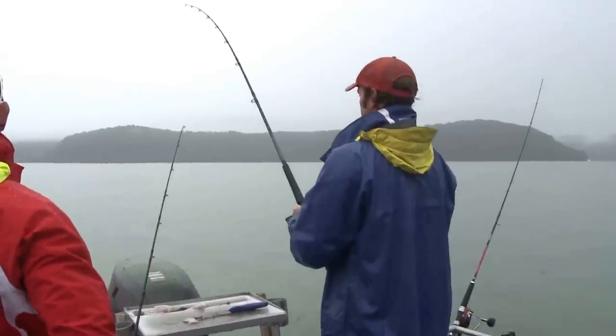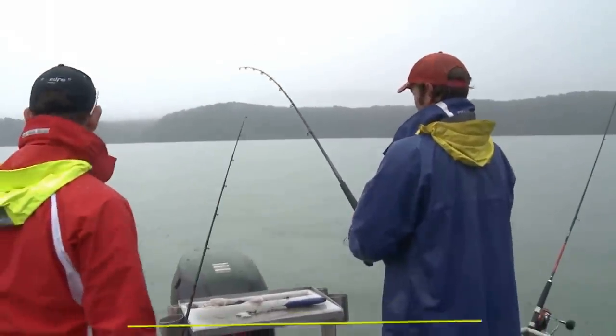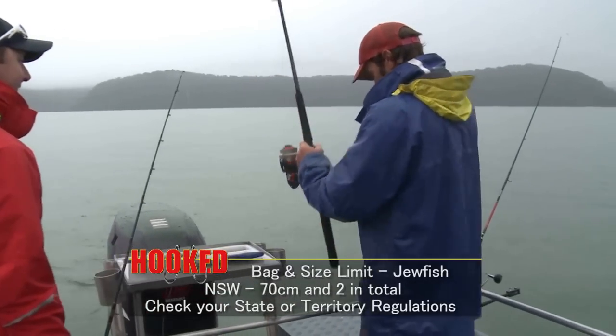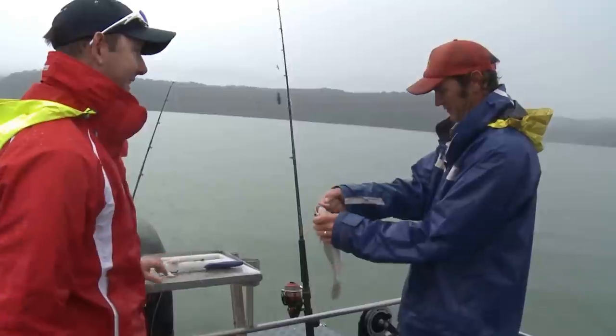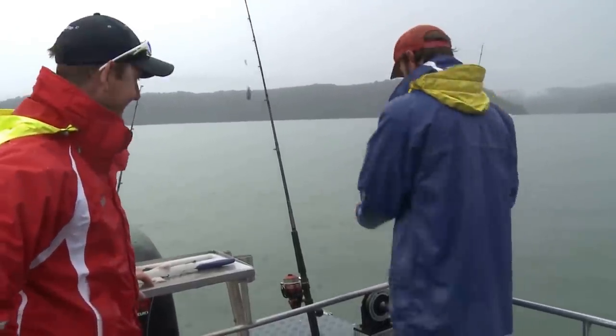Well, there you go. Tiny, even smaller. It's even smaller, mate. It's a fish tank one. You wouldn't believe he'd get that hook in his mouth, would you? I know, it's amazing, isn't it? That little jewie took that big bait and that big hook. Tiny little guy. Say hello to bud.